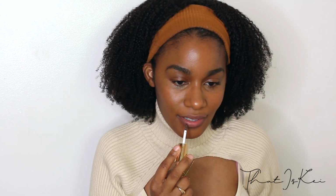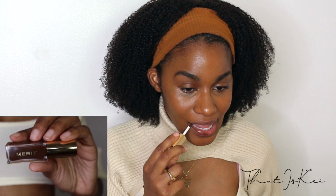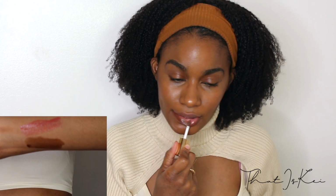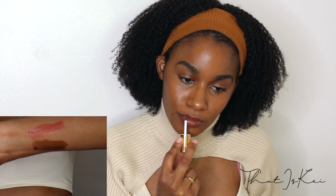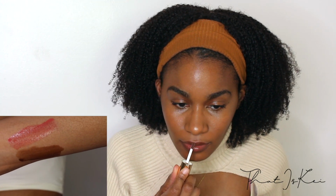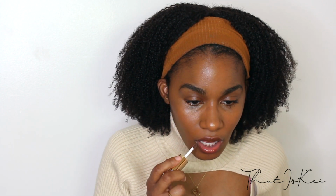For the final look, I am going to go in with Falcon. I just want to go for like a 90s vibe today. This was super pigmented, which I was impressed as far as lip oils go. I wasn't expecting it to have so much color payoff. I really like this. It's screaming 90s to me. This is just my vibe. Let me know what you guys think.